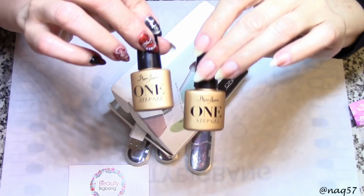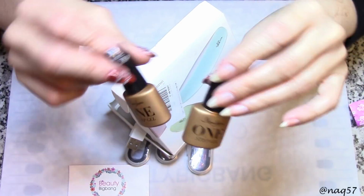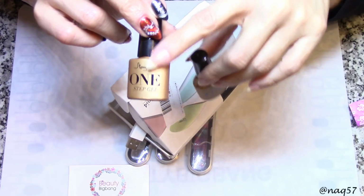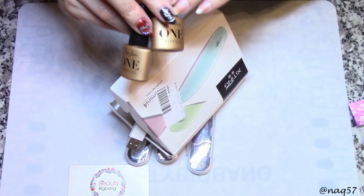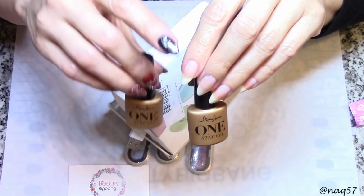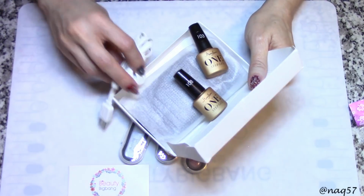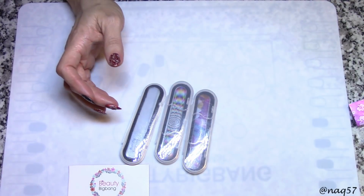So these are one-step, and one-step gels save you time, money, and space, because you don't have to have the base coat and top coat. You just have your color, and that's it. Even if you end up doing multiple coats to get the desired finish, it's one bottle, and that's all you have. Okay, and a lot of them require very little preparation of your nail base. Yes, so be on the lookout for that. I am going to be testing these together and do a separate video just for them.